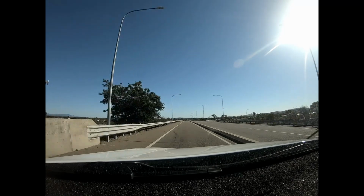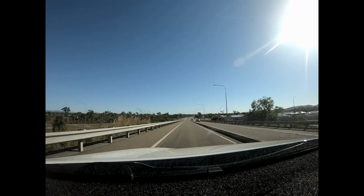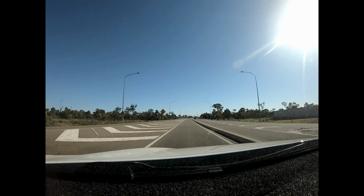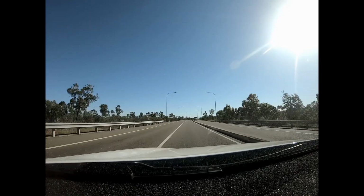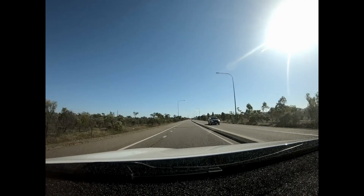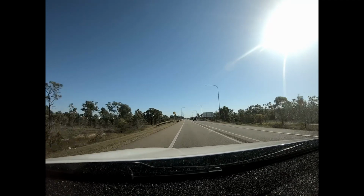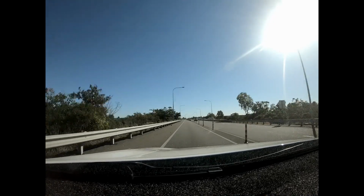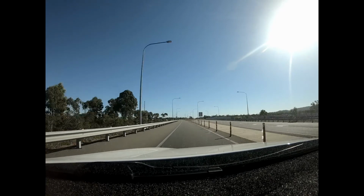So there's a lot of development has been happening out here with new estates. Since they've opened this road, it's really gone ahead, this whole area. This section here is a newer section and it was opened up probably around about 5 years ago, 4 or 5 years ago.